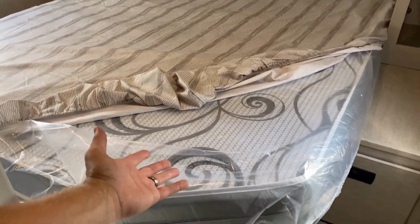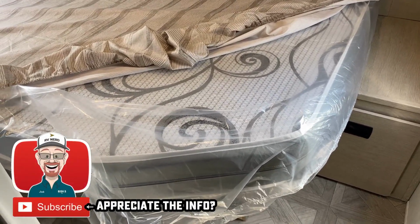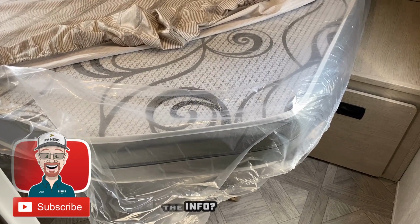Frankly, this is a backbreaker wafer of death mattress anyway, that, folks, chances are you're at least going to put a foam topper on it regardless.